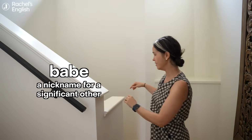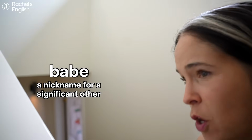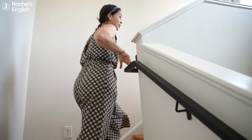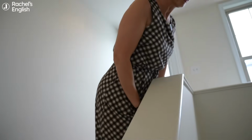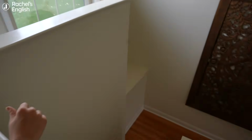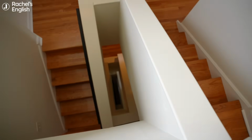Oh, babe, come get here. Actually, no, let's go up one more little bit of stairs. And then from the top here, you can look down. It's kind of crazy the way the stairway just keeps wrapping around itself. Don't drop the camera.